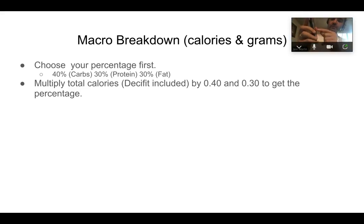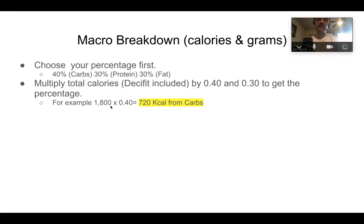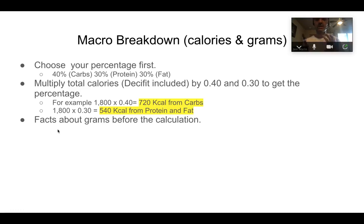So, okay, divide the calories from the carbs by 4, okay? So, for example, let's say the calories of the carbs is 720 divided by 4. That's 180 grams coming from carbs. Now, divide the calories from protein by 4. So, okay, the calories from protein are 540 divided by 4. That's 135 grams of protein. Okay? And now, divide the calories from fat by 9. So, the calories of fat are 540 divided by 9. That's 60 grams of fat. Did you get that? So that's how you calculate your macros. First, you calculate the calories, and then from the calories, you calculate the grams.